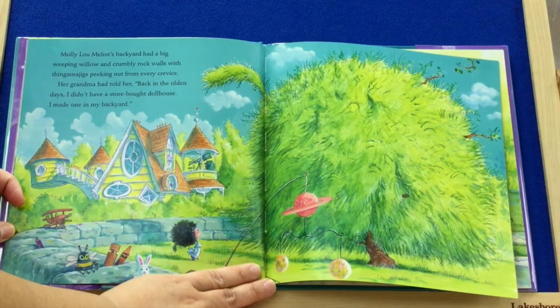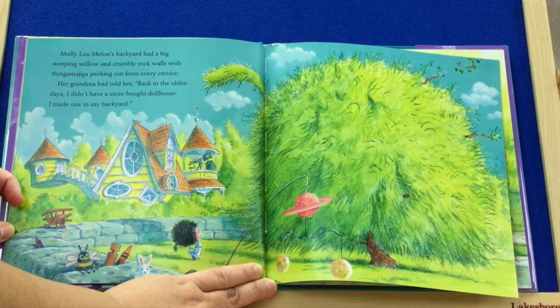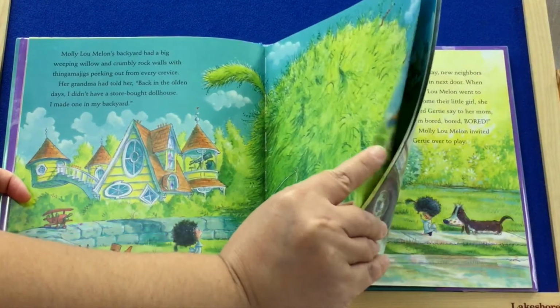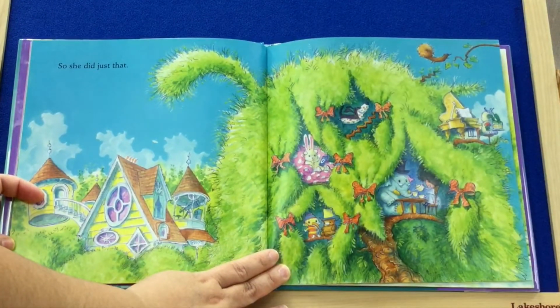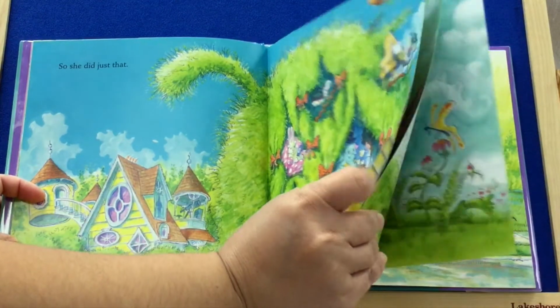Molly Lou Melon's backyard had a big weeping willow and crumbling rock walls with thingamajigs peeking out from every crevice. Her grandmother had told her, "Back in the olden days, I didn't have a store-bought dollhouse. I made one in my backyard." So she did just that. She converted her tree into a tree house, huh?